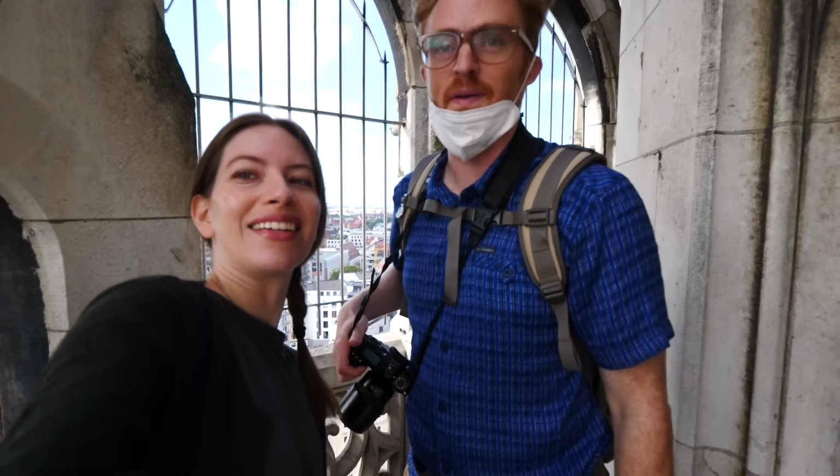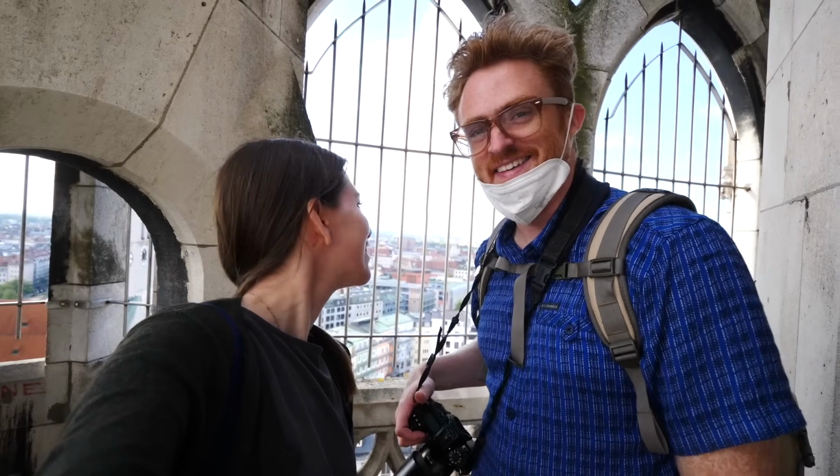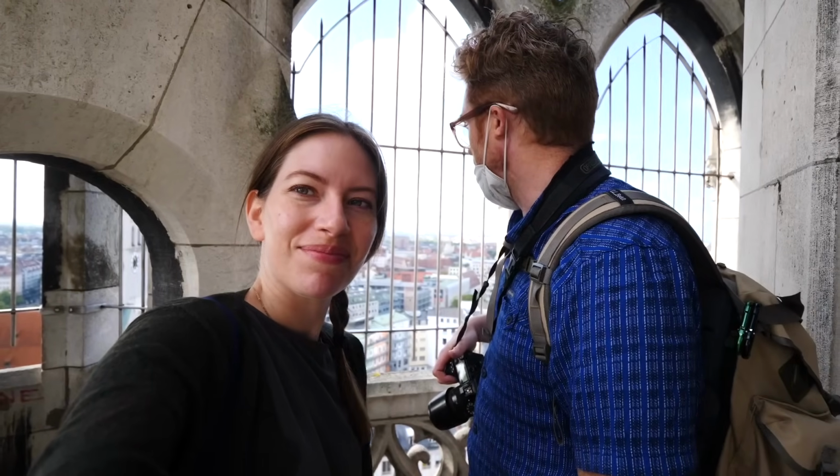The views are incredible, and we didn't even have to do any work to get up here. It's all elevators. We rode an elevator, no stairs. Yeah, very efficient, and it's always great to get a view of a city from above. I mean, it just gives you a whole different perspective.